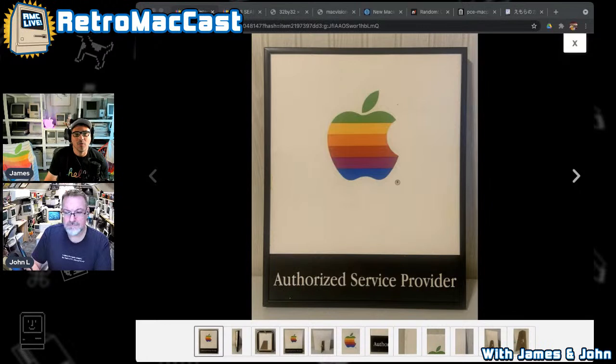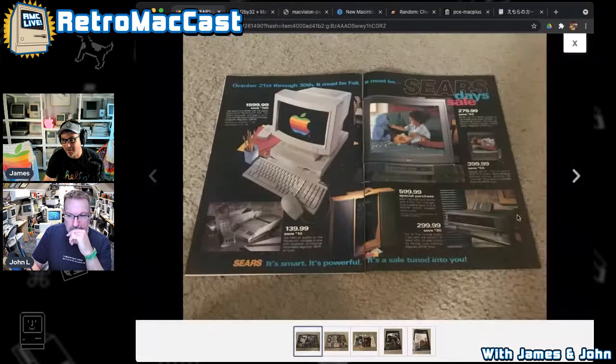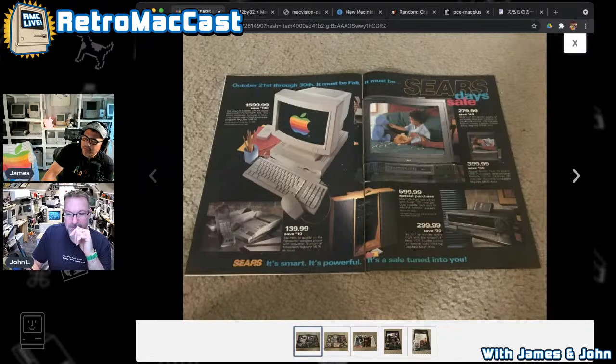All right, I got one more to show just because it brought back some cool memories. Didn't you buy one of your Macs through Sears? No. Okay, I seem to recall that. I can remember going into a Sears and seeing Macs on a shelf. And you can see in the catalog how this one was advertised.